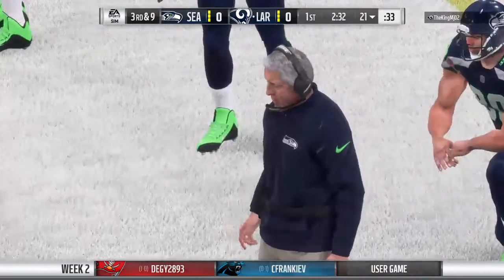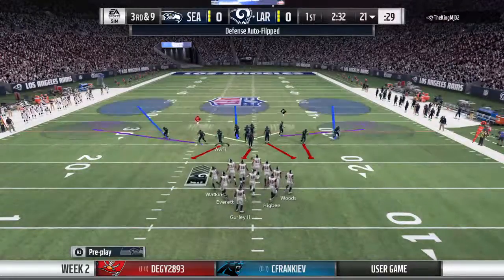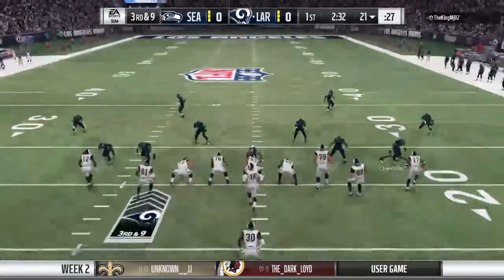That would have been a great catch, but it's real difficult to hold on to it because it was contested all the way. Would have been a great play if he'd been able to haul that one in.